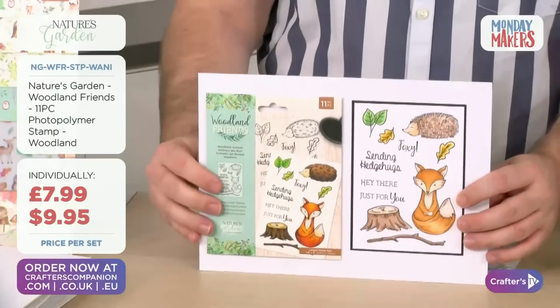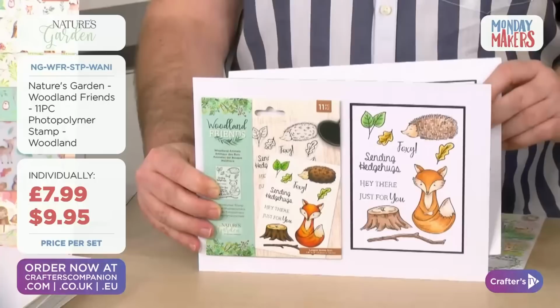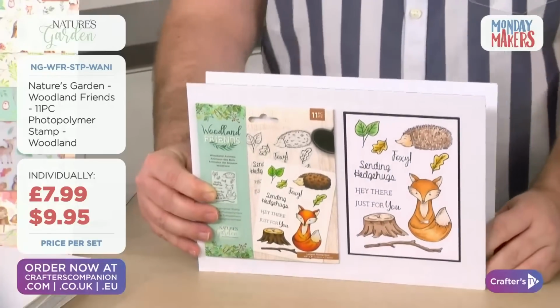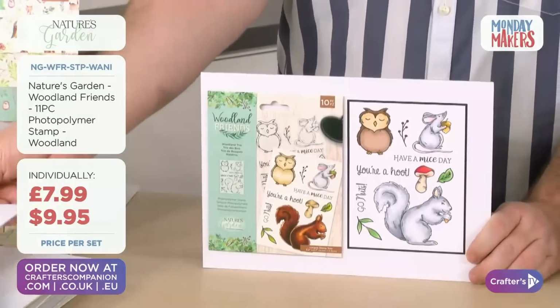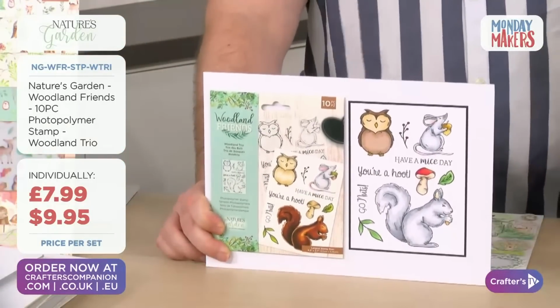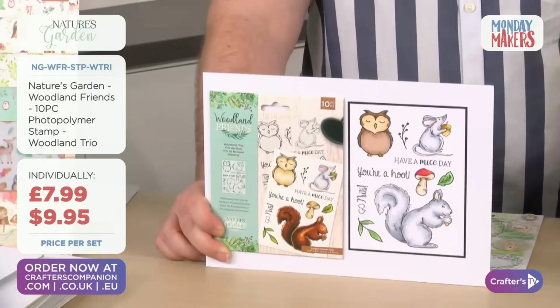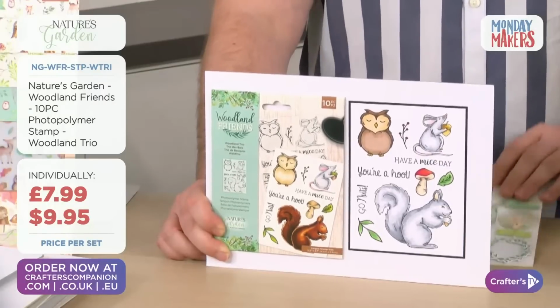You've then got woodland animals here as well. Your woodland animals, of course, with that gorgeous little fox and the hedgehog, all of those wonderful photopolymer stamps in there for you. Then you've also got the woodland trio as well, and you've got your little squirrel in there and the mouse and the owl. Keep that mouse away from producer Laura, I think.